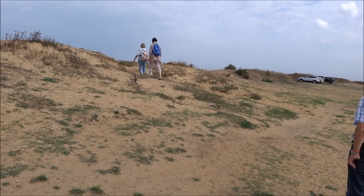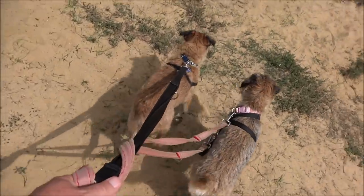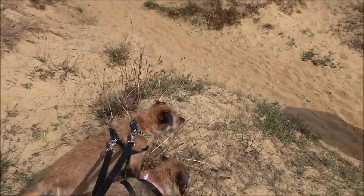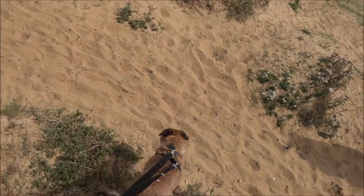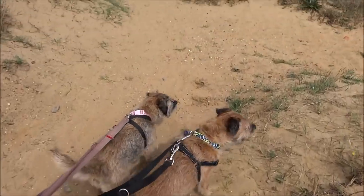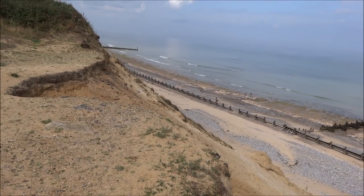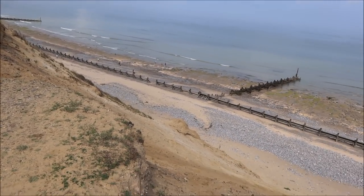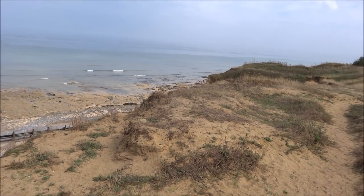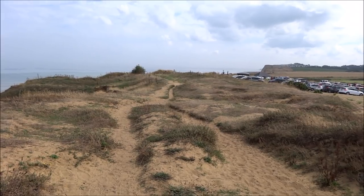Well, we've made it up to the sand dunes. Dogs are keen. Can't get down to the beach there, Trevor. There seems to be a cliff, so that's kind of a little look. There's quite a few people down there, so there must be access to the beach a bit further down. Let's go and see if we can find it.